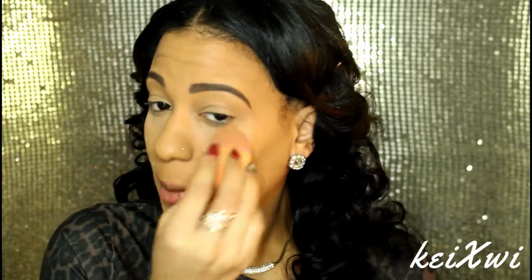But I'll probably stop halfway and kind of just buff this away because you don't want it to sit for, gosh, your stuff gets everywhere.